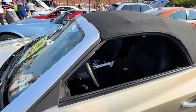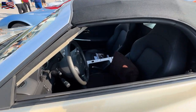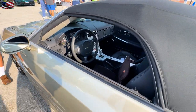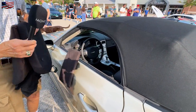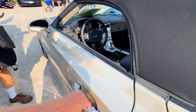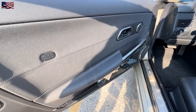And where did you acquire it? I drove to Wisconsin to get it. Oh, did you? Yeah, 5 years ago. Do you mind if I open the door? No, go ahead. I'll take this stuff out of there and you can see it a little better. I've got a bad back, so I use the same kind of stuff. Go ahead and open it up. Yeah, it's in beautiful condition. Yes, it is.